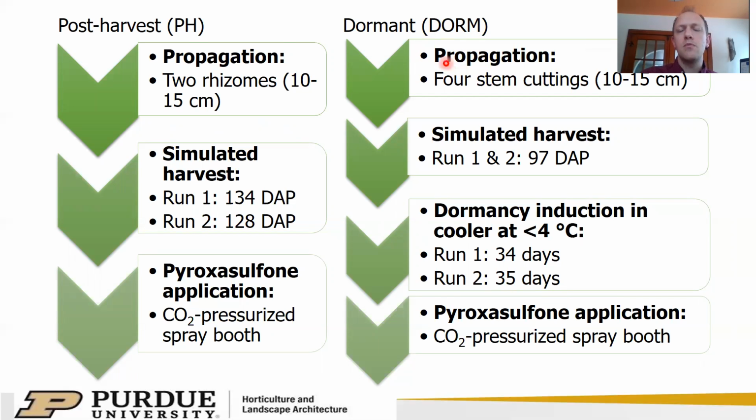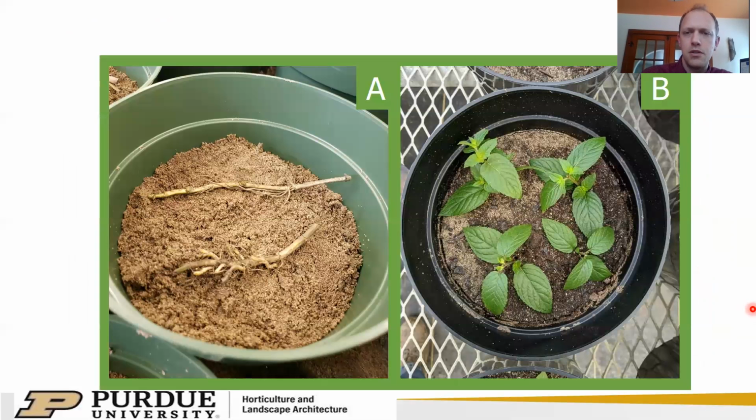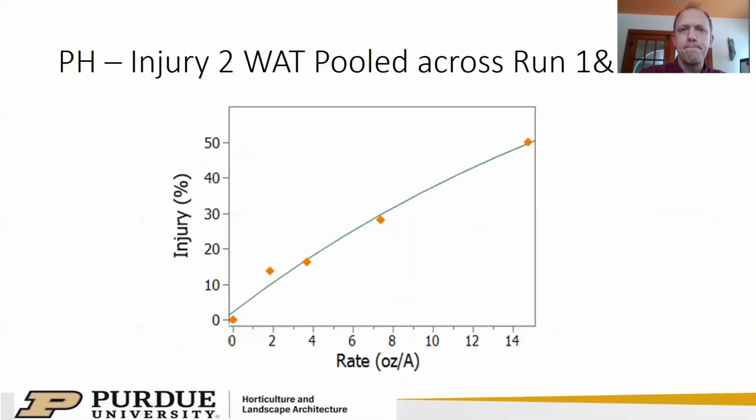For the dormant study, we propagated these by stem cuttings instead of rhizomes, 4 cuttings to a pot. Again, the cuttings were somewhere between 4 to 6 inches long each. They were allowed to grow for 97 days before we cut them back and put them in a cooler at 40 degrees Fahrenheit or 4 degrees Celsius for a little over a month to try to induce something that may look like the dormancy I would see in the field. Again, applications are made in a spray booth. This is what the 2 different types of starting material look like, of course, the rhizomes on the left and the stem tip cuttings on the right.